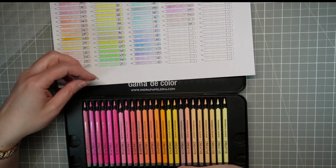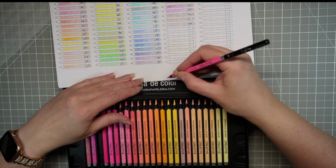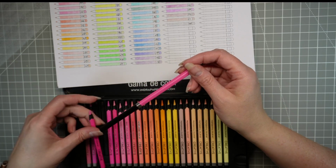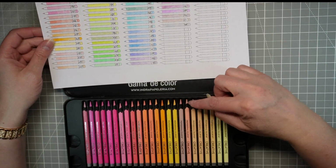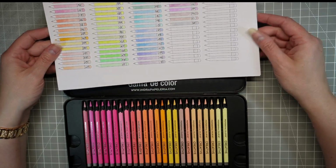I have noticed that as soon as I get it nice and sharp, really sharp, literally as soon as I put the pencil to the paper though, I lose the tip straight away. But perhaps that's because I'm heavy-handed. Maybe if you were a lot more gentle than I am, that wouldn't happen. But for me, pretty much every time, I snapped the very sharp bit off them straight away. But yeah, what do I think?